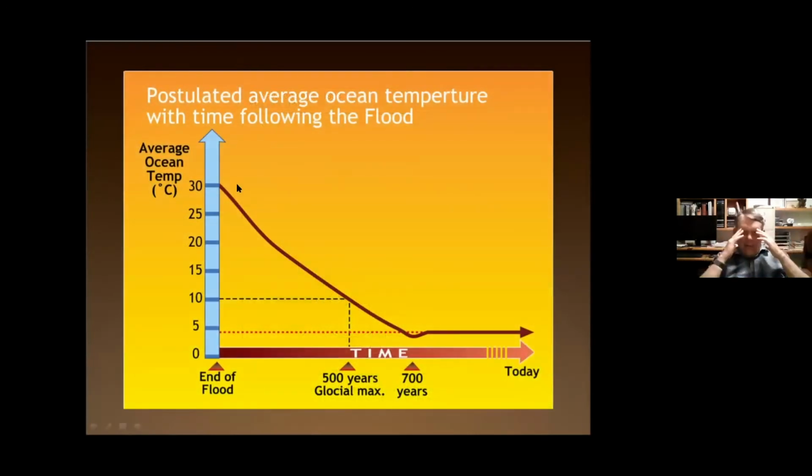The way I work this is, to cool the ocean, you have to add up the heating terms and subtract the cooling terms, and you get a net change in temperature with time. Some of the cooling mechanisms: evaporation is 2/3 of the cooling, and conductive heat transfer to the atmosphere is another. Solar radiation is a heating mechanism. So you add up all these, and you have to estimate how far the temperature of the ocean cooled before you reach glacial maximum. I figure it was about 10 degrees centigrade, from an average start of 30 degrees centigrade for the ocean, a drop of 20 degrees centigrade or 38 degrees Fahrenheit.